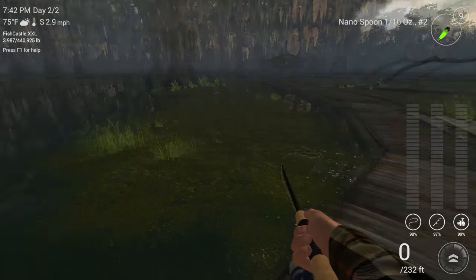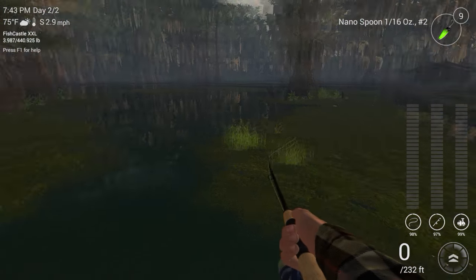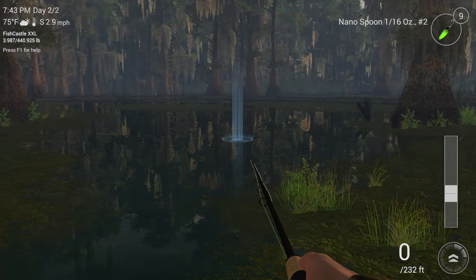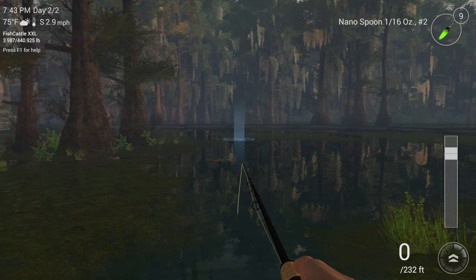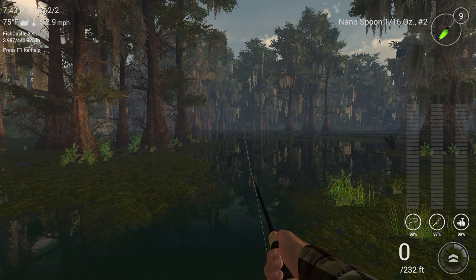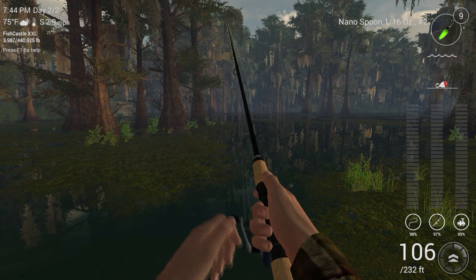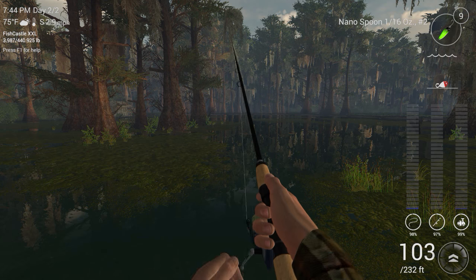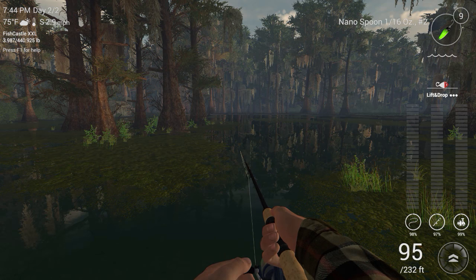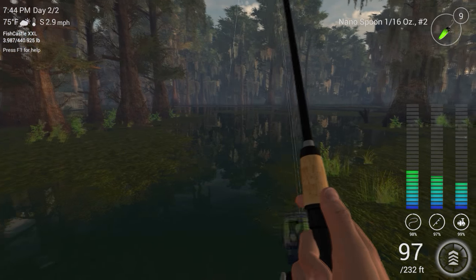Let me try it a little bit. This might be a good spot too. Let me see here. Well, this is huge. Let's cast this out here. See if there's anything in and amongst the weeds. There is.